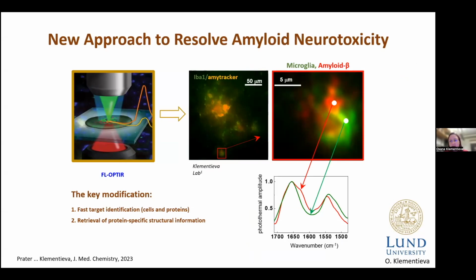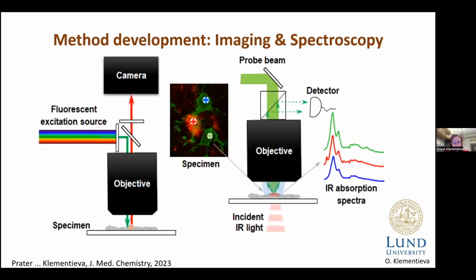For example, in that image, if you could see my cursor, you could see amyloid beta labeled with Amytracker and microglia that is attacking the amyloid. And we could take spectra specifically from those amyloid aggregates and from the cell that is attacking them. How does this work? We use the green laser to detect photothermal expansion, and also to detect fluorescence. So we added one more thing. Having an already built-in green laser, we just added a detector for fluorescence detection, and we got two readouts from the same spot immediately. And for us it was extremely important that the colocalization of fluorescence and spectra was exact.